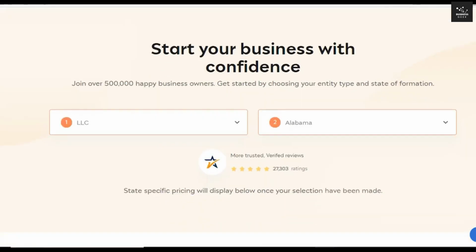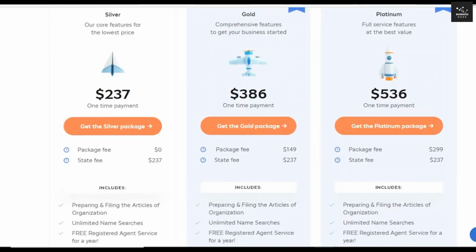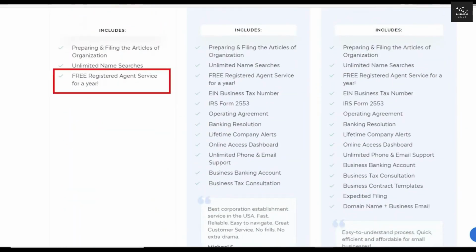InkFile is one of a kind as it offers a free package with services such as preparing and filing your articles of organization. Well, you still have to pay $237 for the state fees, which you would have to do anyway if you chose the DIY option. But looking at the bigger picture, all other companies will still charge their service fee on top of state filing fees. InkFile does not collect this fee. This plan already includes a free registered agent for your first year of subscription, and $119 annually moving forward if you decide to continue the service after the first year.